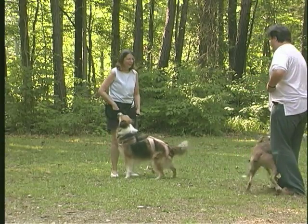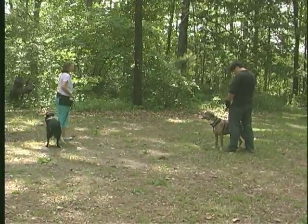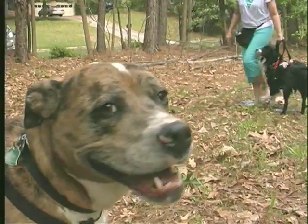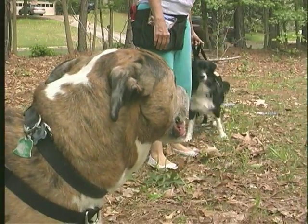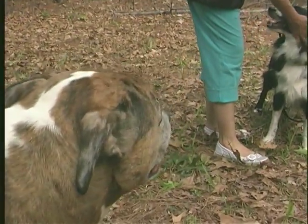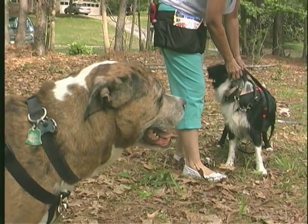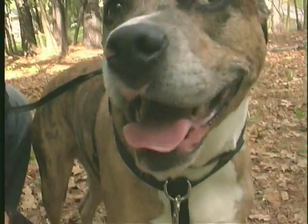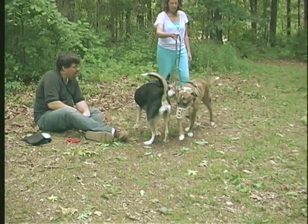Once our handler was relaxed, our neutral dog in place, and Helen ready to read Newton's calming signals, we continued training. Here we come again. Come on, Jigger. Touches on her to help her stay calm and think. We repeated the process several times with 15-second breaks until Newton was able to relax with another dog at a close distance.